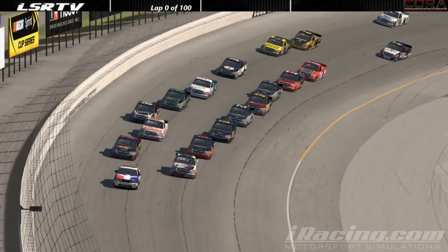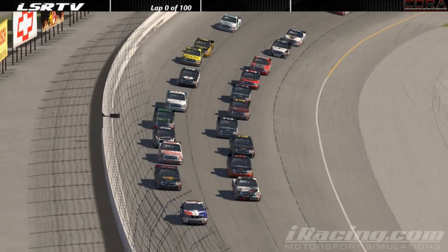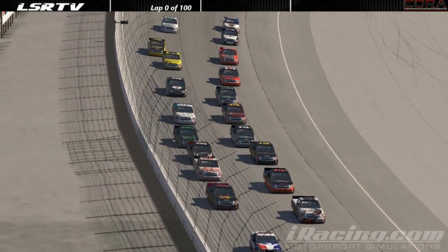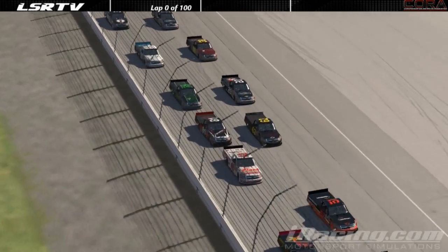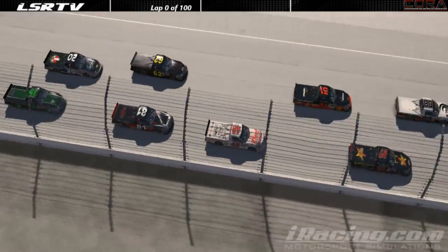You're going to be seeing a lot of three- and four-wide racing on a very, very wide track. Like I said earlier, they're going to be using the apron of the racetrack down the front stretch. So it's just going to be a very exciting race.